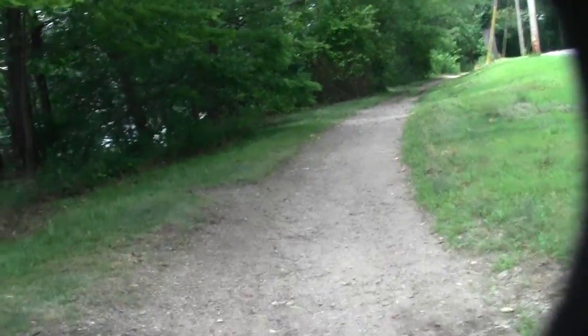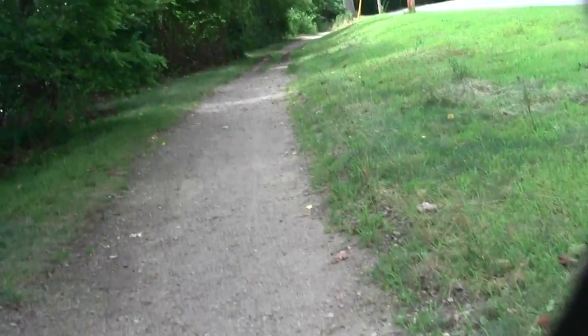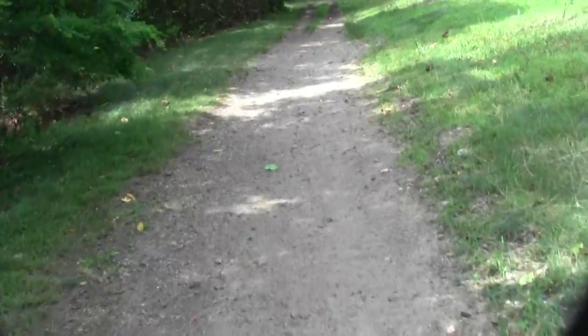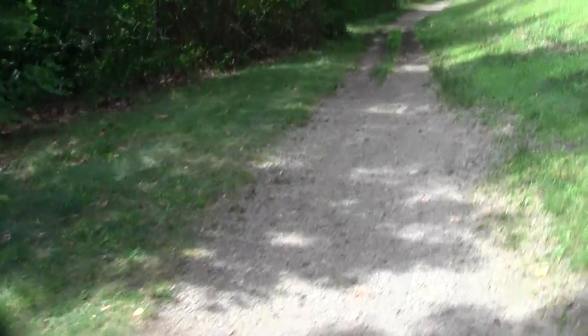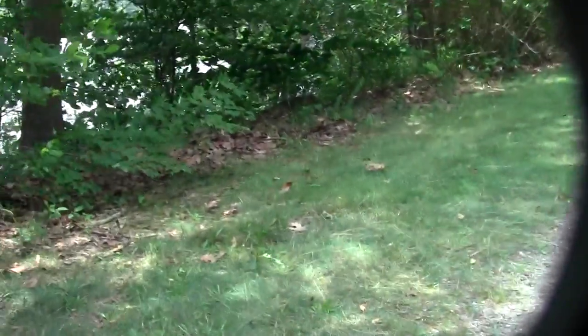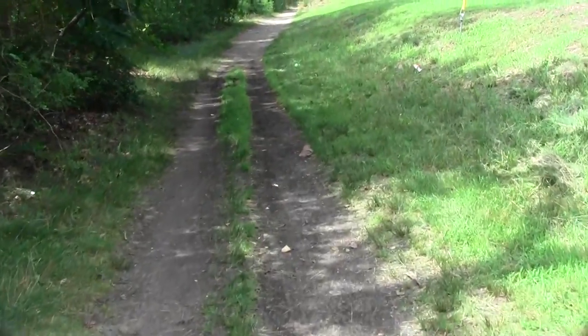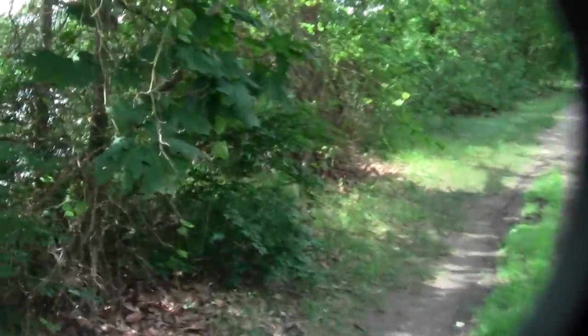That's a reasonably popular little stretch of greenway. Mix of bicyclists, jogger or two, strolling. You got it all. Dog walking, I think that was happening as well.